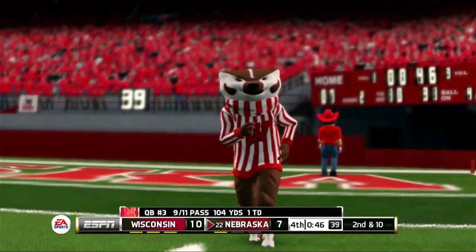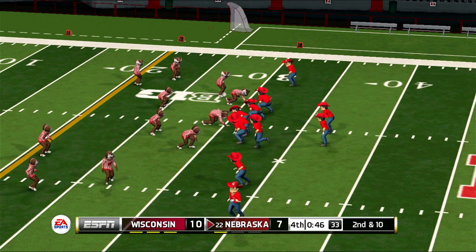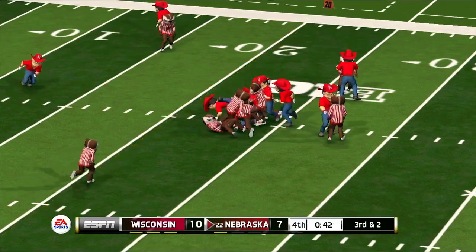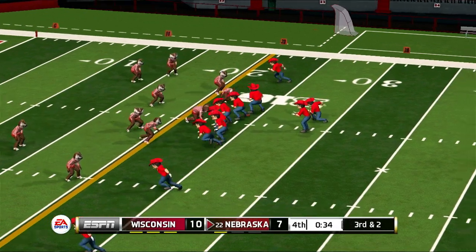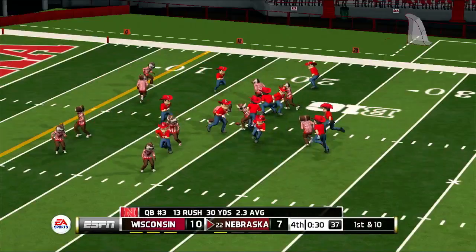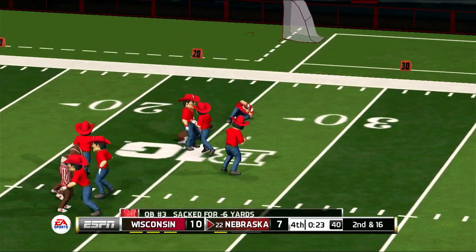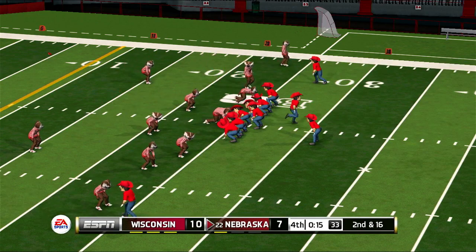Defense got some pressure and forced a bad pass. I think they've been a little bit more aggressive here with their pass rush, and that time it paid off with an incompletion. This is the eighth play of this drive. Gains his way to the 23-yard line. He's on the run. Tries to scramble, but he's sacked. That'll make it second and long.